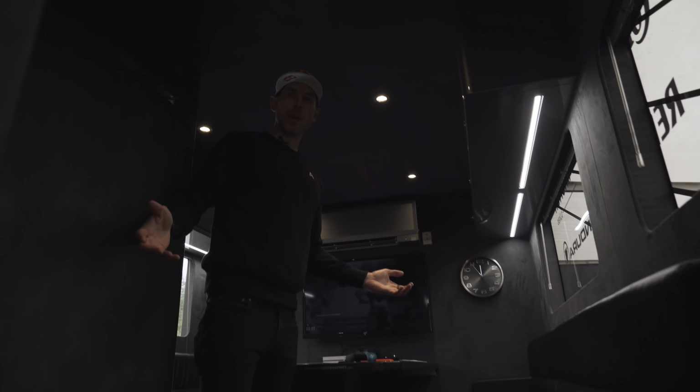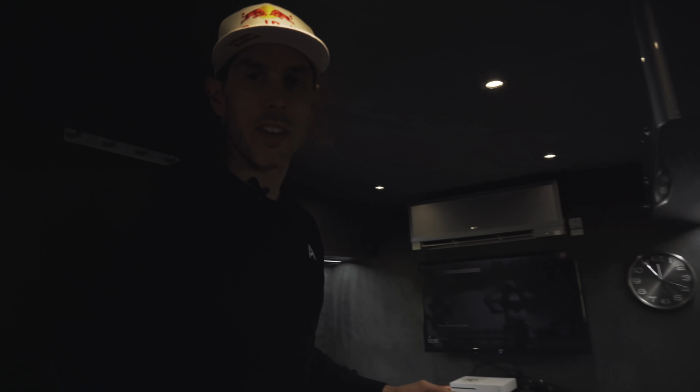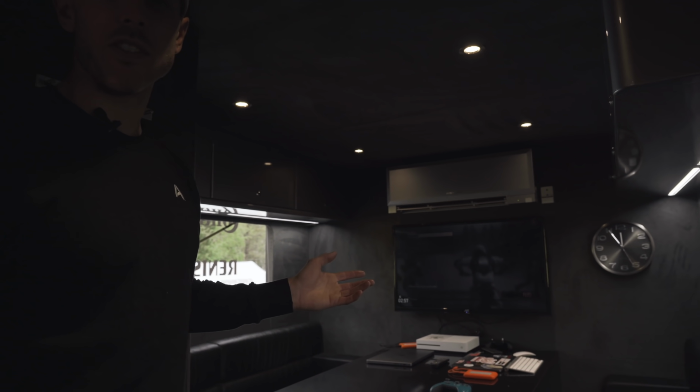Up here is where the boys spend most of their time. They got the Xbox, they got the TV. The TV's meant to be for sticking the track preview on, having a look at the course, watching lines, but 90%, as you can see, they're on the Xbox with some motocross game on.